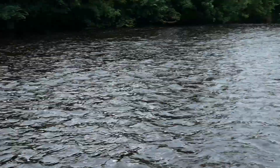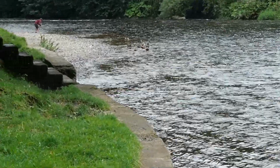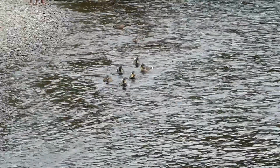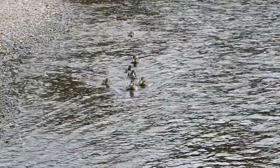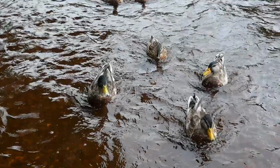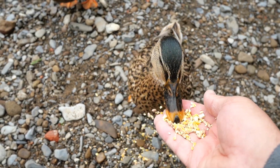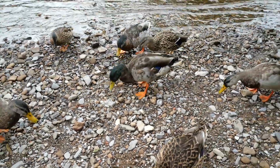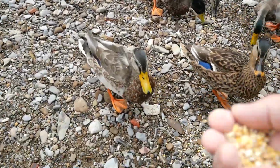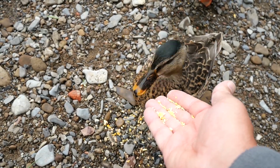But there are some quackers down there and some stones and one person. So we'll go and have a look down there. It doesn't take them long. They spotted me. Look, I'll go and feed you down there. Come on, back down there. Well, are you waiting? Oh, you're the boss one today, are you? You feed first before everybody else.